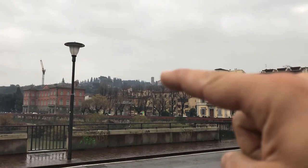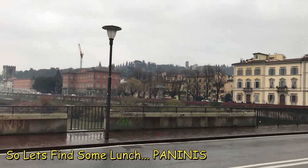Have just walked from up there all the way back down to here. Worth it.